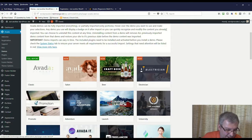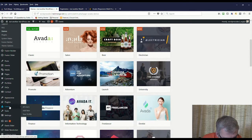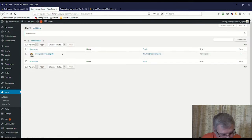And I believe this particular install I do, so I'm going to go in and go ahead and do that, take my own advice and remove it. So I'm going to go to users and all users. And I'm logged in as this other user here, so I'm going to delete the admin user and I'm going to confirm the deletion. So now I only have that one user.